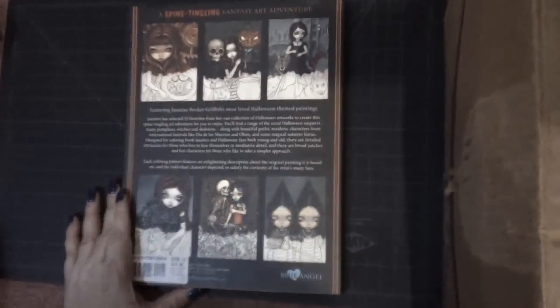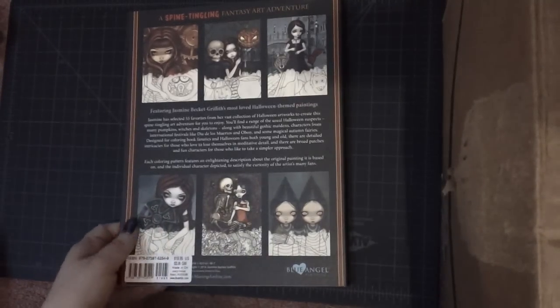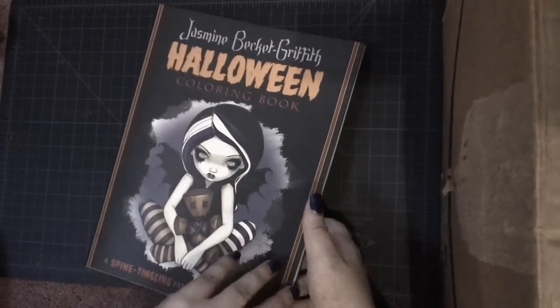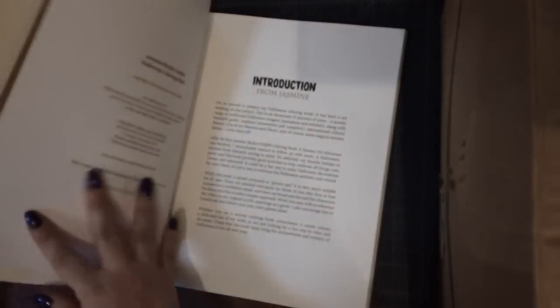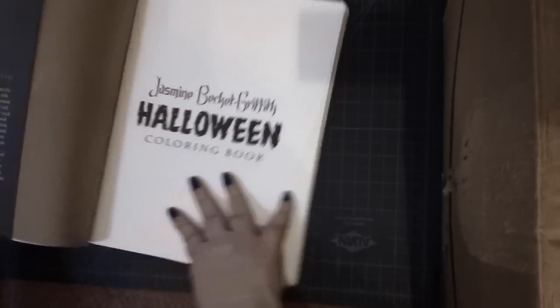Here is the back of it. You can pause the video and look at that if you want to. Now, this has got a nice dust jacket on here that you could take off. And the cover, there's really nothing to color on it, but you can take off the dust jacket if you want to keep it nice, to put that away and keep it nice.